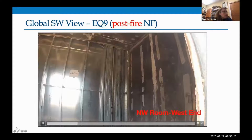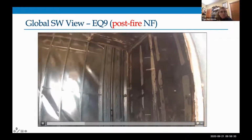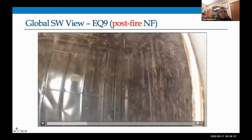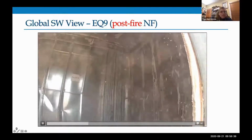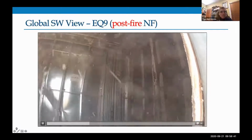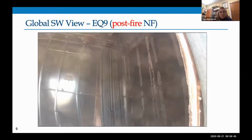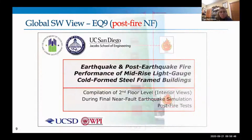Here's another view of another room. We'll stop it after this one. This is also a little interesting to look at. This is the transverse wall where my cursor is here. My cursor is right here. This is the longitudinal wall, which you can see the rapid development of the plastic yielding due to the buckling, and then the abrupt tearing. You can see daylight through the edge there. So it's a very useful understanding of the interior view of this structure.